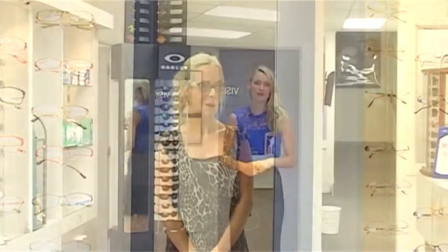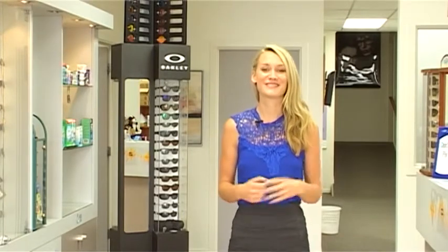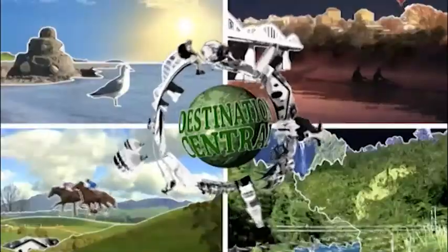So if you're worried about your vision or hoping to freshen up your look with a new pair of frames, head on in to Visique in Matamata.